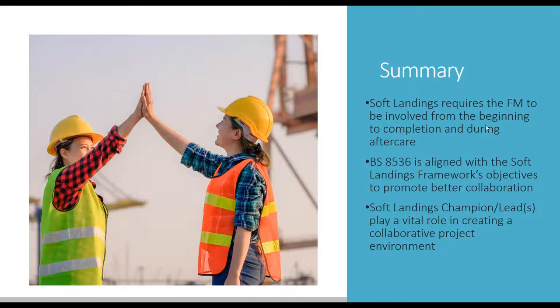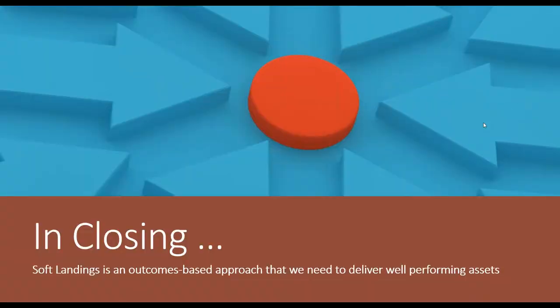So this brings us to the end of this presentation. In summary, we looked at how soft landings requires the FM to be involved from the beginning to completion and during aftercare. I explained why BS 8536 is aligned with the soft landings framework, to promote better collaboration between the project team. And I also highlighted the importance of having a soft landing champion and that the FM perhaps is the best candidate to act as a soft landing champion in creating a collaborative project environment. So in closing, soft landing is an outcome-based approach that can support us to deliver well-performing assets. Thank you very much.